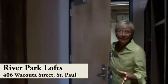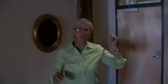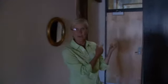This is the place to live in Lower Town, St. Paul. Lower Town is hot right now. You saw River Park Lofts. That's where I am here, kitty corner from Mears Park, right across the street from Bulldog. Barrio's around the corner. You get the light rail about a block down, Union Station.